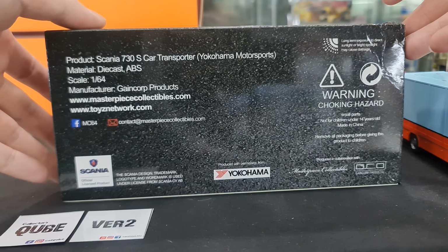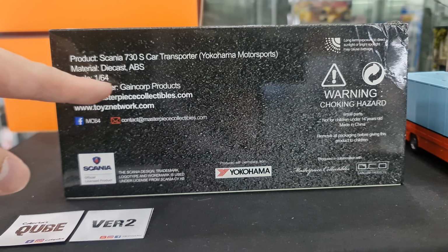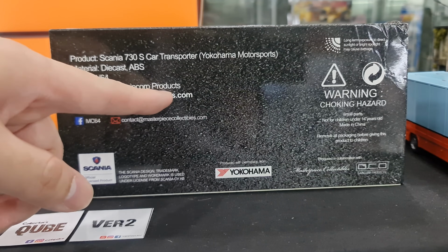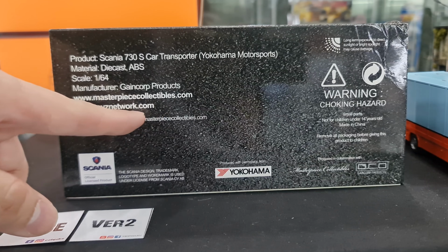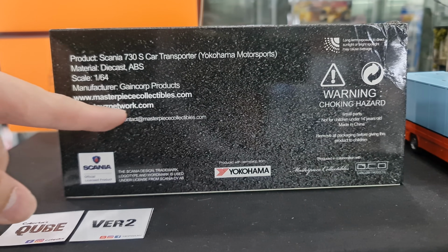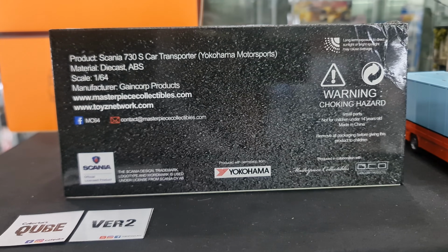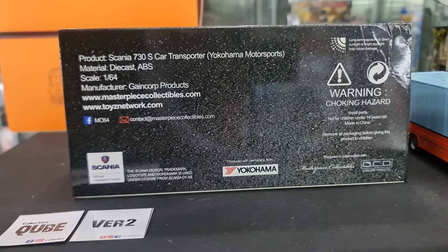Right at the back, now this part makes it a little bit more interesting. Product name, material, scale, manufacturer, Game Corp Products, that's GCD. MC64, that's Masterpiece Collectibles, and Toys Networks. I believe that's a toy shop in Singapore. I don't know if they have a physical shop, or they are purely online.